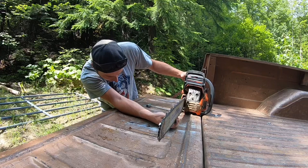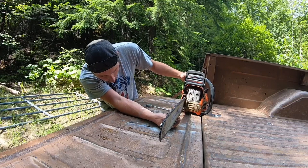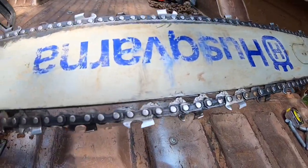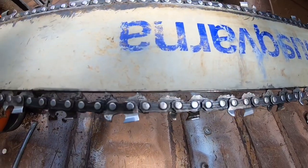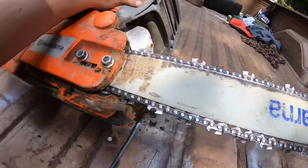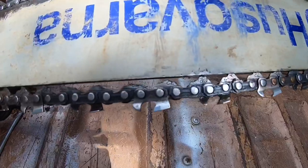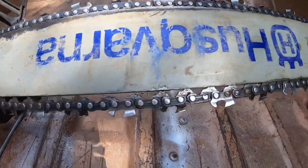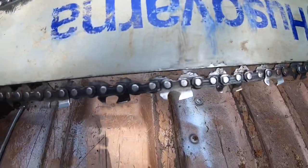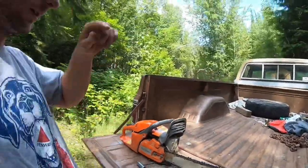Oh man, look what I did. Oh no. Oh, that's not good. The teeth are all chunked off on this. It must have spun inside there when I kicked the chain. Damn, that sucks. So I'll have to get a new chain for that. Even if I can get it in there, it's gonna skip every time it tries to hit right there. It'll ruin this saw. Damn, that sucks.